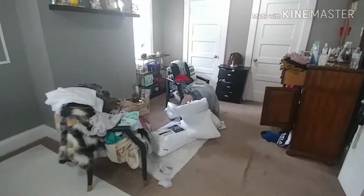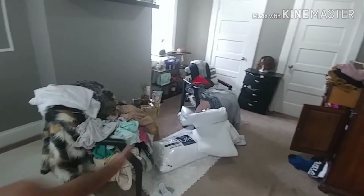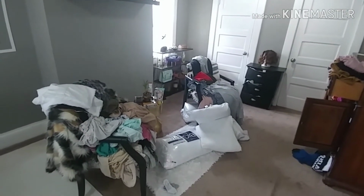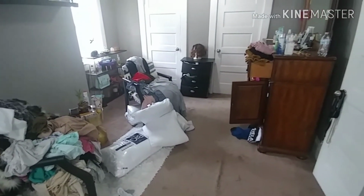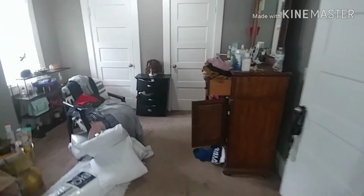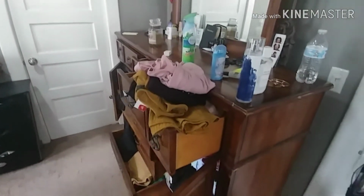So this part is looking a fool as well. This part is looking an extra big donkey. I mean, look at this. Like, it seems like the more chairs that we have in our room, the more clothes that end up in it. I don't get it. But anyway, over here is my junky dresser.